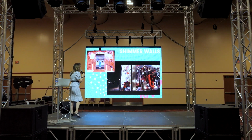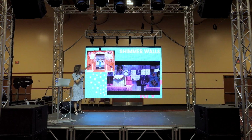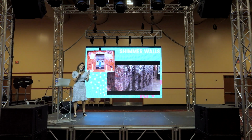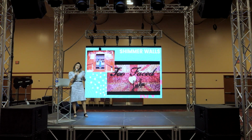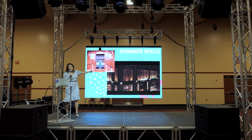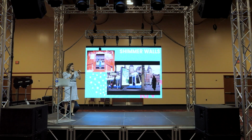With this one, the only reason why I didn't have the logo directly onto the shimmer wall was because this client could not get their act together to decide which one they wanted. And by the time that they did, we had to just do it on a plexiglass, which really made me sad because I really wanted it to be right on the little divots.